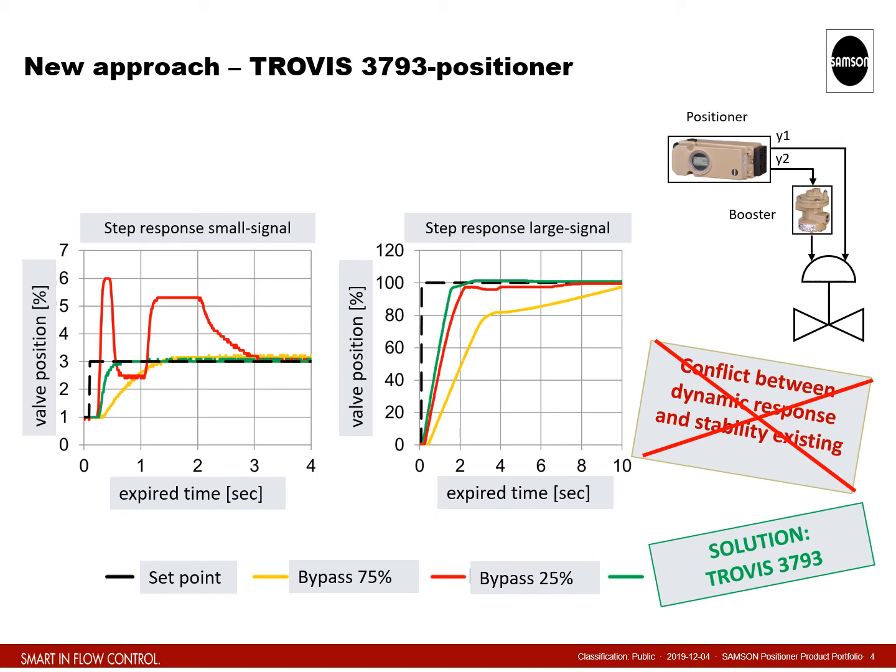As stated prior, the primary output Y1 acts upon the actuator directly and provides small stroke modifications. The secondary output Y2 acts as the control signal to the volume booster, which provides a large volume of air, thus faster movements for larger stroke modifications.